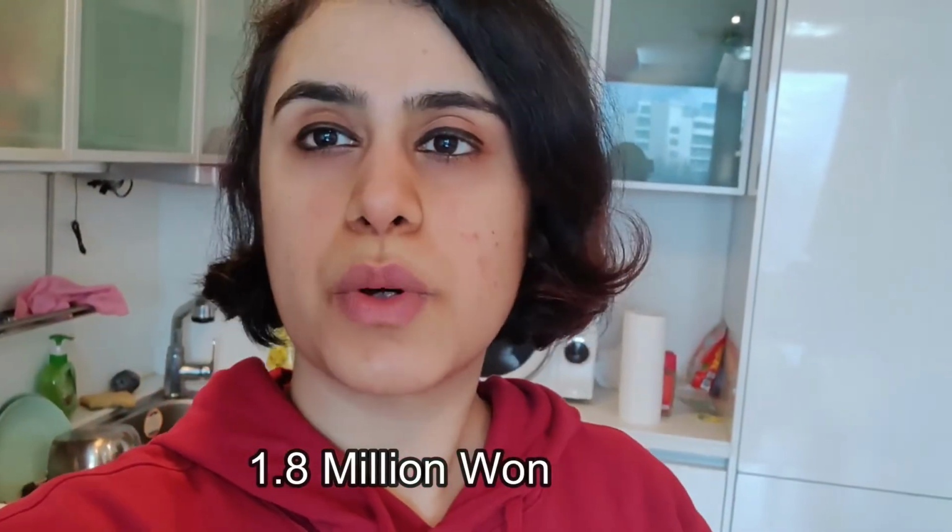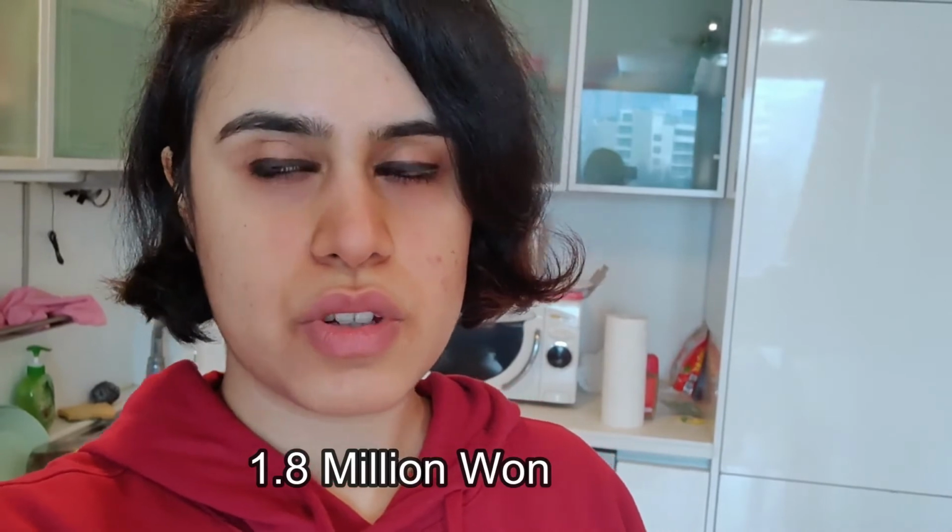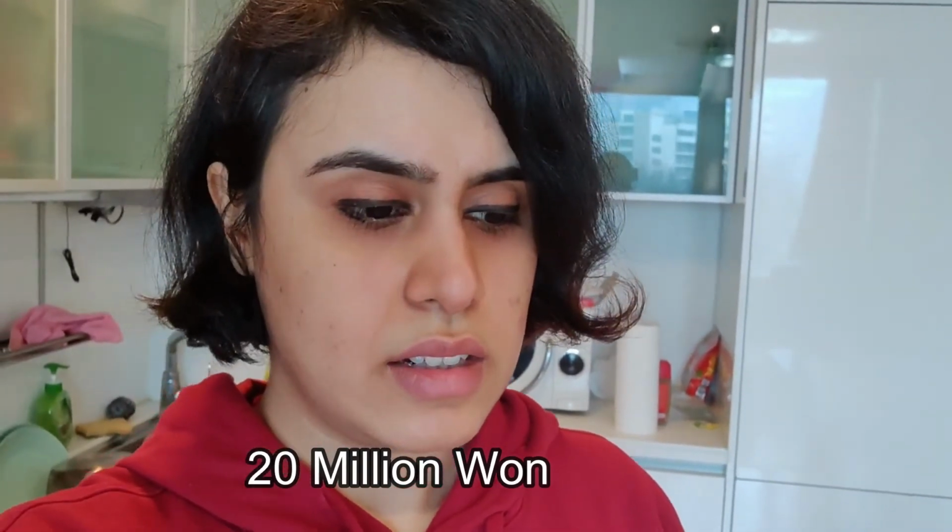So coming to the rent of this place, since it's a really nice apartment, the rent is around 1.8 million per month and the deposit was around 20 million. And what I've heard is that over the past 2-3 years, the rent in Seoul has increased in general. So of course, this is a really nice place in terms of that.